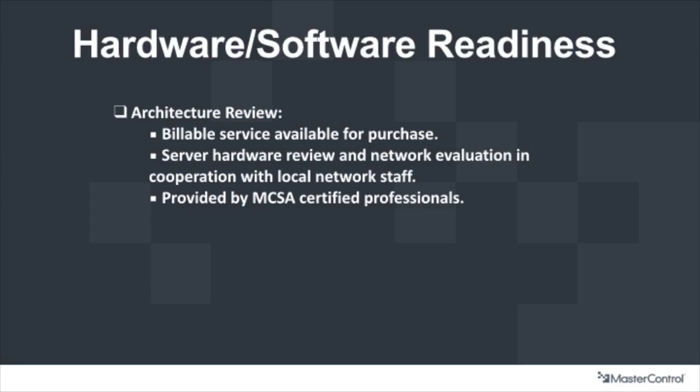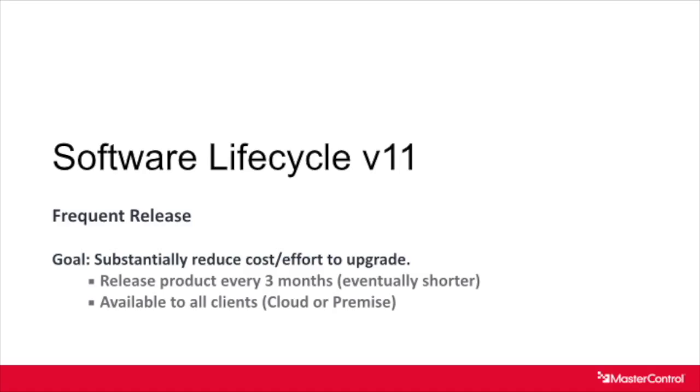We do offer a full architecture review, which is a billable service. You can purchase that through your salesperson, where we have one of our technical experts work with your IT team and your networking folks to look at how that all ties together and come up with some recommendations on hardware, recommendations on network, things like that. So if you're interested, that is available.